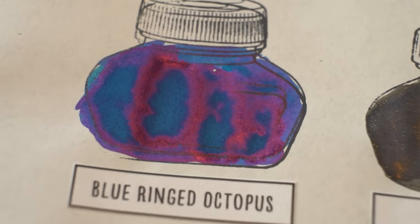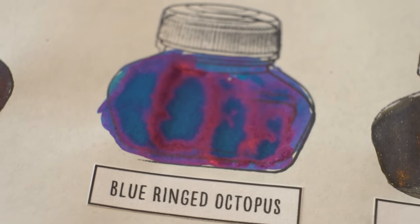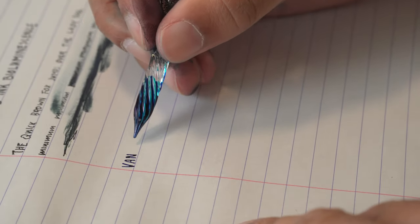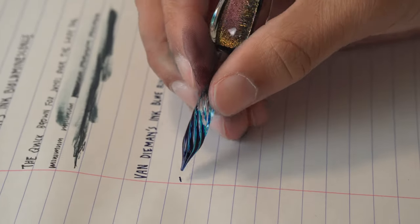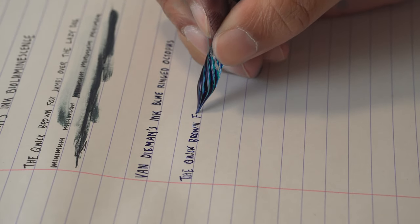A perpetual fear of beach-going Australians is unwittingly touching a blue-ringed octopus in the shallows. They're incredibly venomous and can kill you with their bite. Fortunately, they're quite reclusive too. The rings around their body, from which they get their name, turn into an iridescent bright blue when provoked. Van Diemen's Blue-Ringed Octopus does a great job of recreating this intensity with its complementary red sheen. There's plenty of other saturated blue inks like it, but it really does remind me of a blue-ringed octopus.